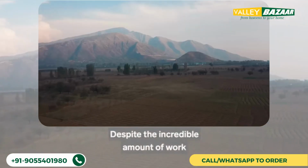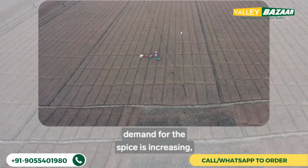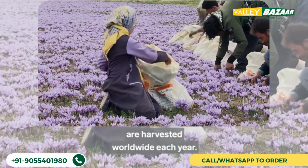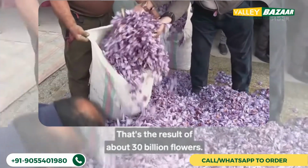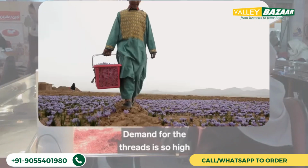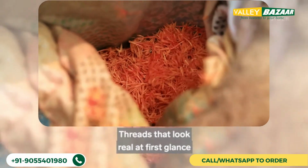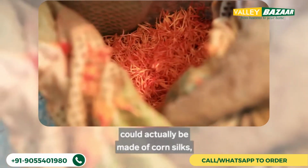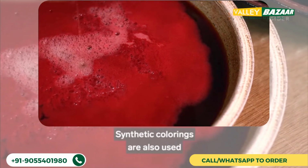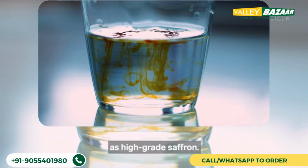Despite the incredible amount of work and space this crop takes up, demand for the spice is increasing, and over 200 metric tons of saffron threads are harvested worldwide each year. That's the result of about 30 billion flowers. Demand for the threads is so high that many adulterate or produce fake saffron. Threads that look real at first glance could actually be made of corn silks, coconut fibres, or even horsehair. Synthetic colourings are also used to dye the lower grade stigmas and sell them as high grade saffron.